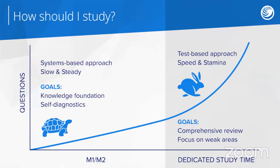That's when you take your hare phase, which is a test-based approach. You're going to be concerned about speed now. You need to answer those questions in the time allotted by the NBME exam, which is 90 seconds per question. And you're also going to be working on stamina, that is, being able to take lots of questions back to back to back, like the exam. So you're simulating the exam at this point. You're going to be doing comprehensive review and going back and working on some of those more challenging areas.